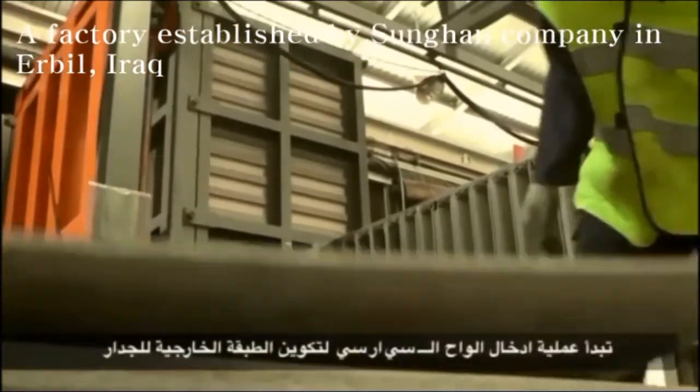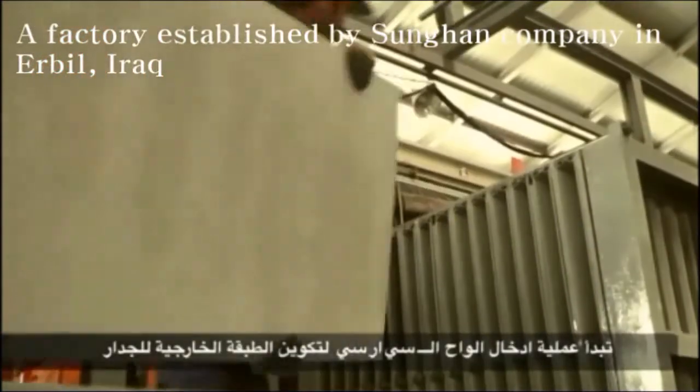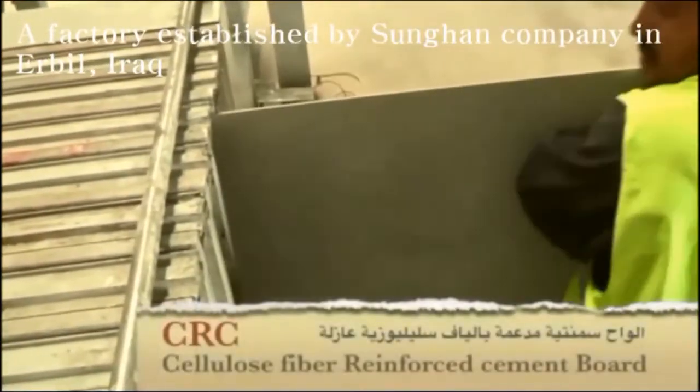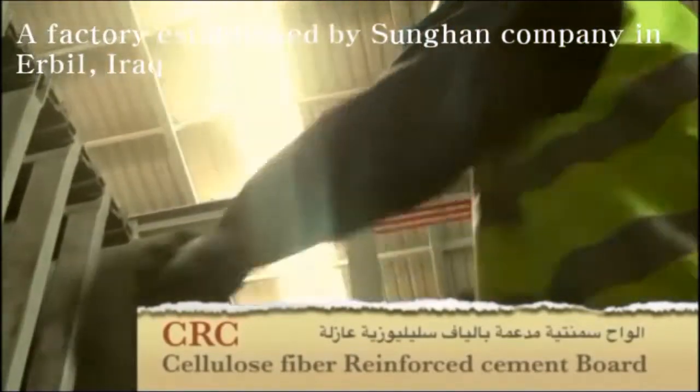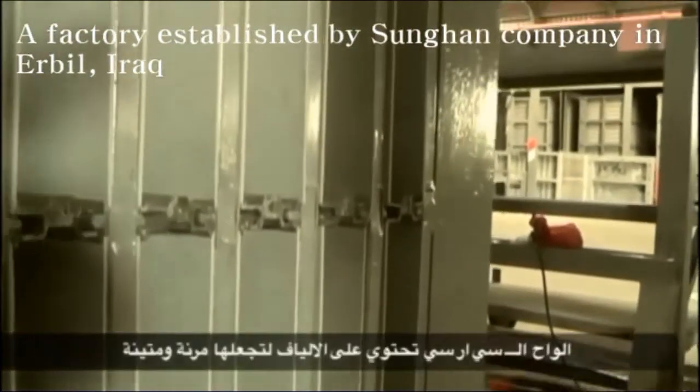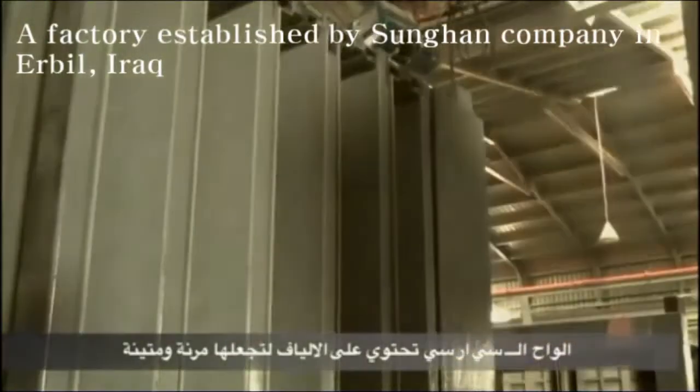CRC boards are inserted in the mold. CRC boards make up the exterior of the wall panel. CRC means cellulose fiber reinforced cement board. CRC boards are comprised of fiber, so they have elasticity.